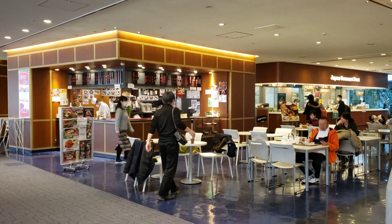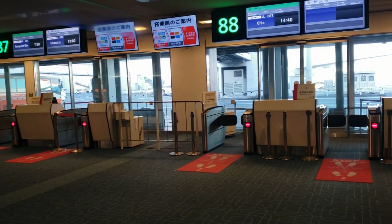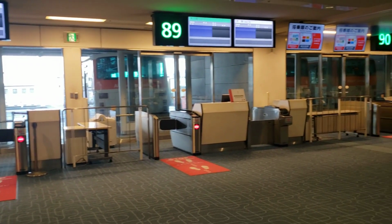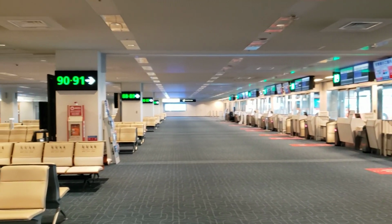But if you do have ground boarding, gates 80 to 91, you'll have to jump down a flight of stairs by gate 8. It was dead silent when I visited this area at 6:30 in the morning. There isn't really much to do down here anyways, so if you want to grab something before your flight, I think it'd be wise to do so before heading down.